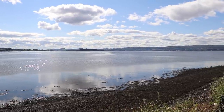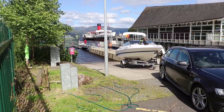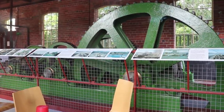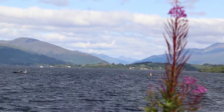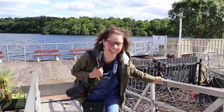We're at Balloch by Loch Lomond, and we've come to see the Balloch steam-powered slipway and the winch house. Behind us is unfortunately closed. A wee bit of history is that this slipway and winch was constructed in the early 20th century, and it's thought to be in Europe the only surviving, still operating steam winch. What is open is the Maid of the Loch, and it's free to have a look round.